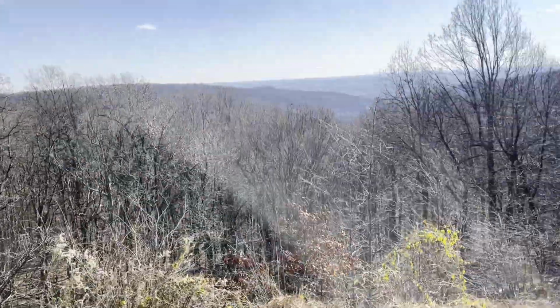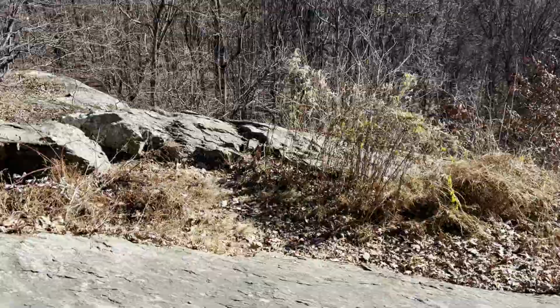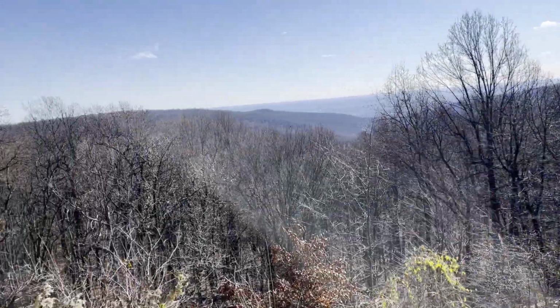I was going to try to get some cool drone footage out here, flying off the mountain and looking back, but you know, it won't take off, so I don't know why. No idea why.